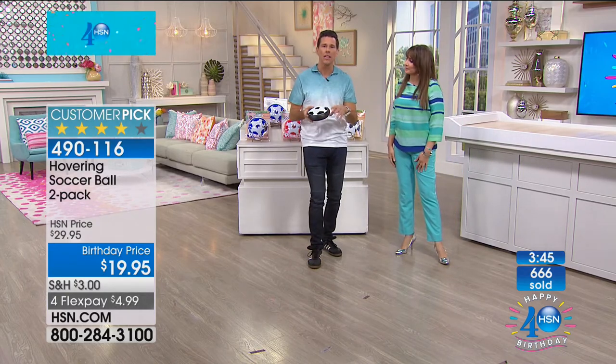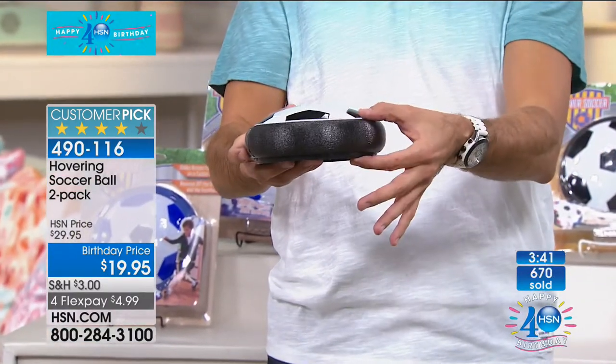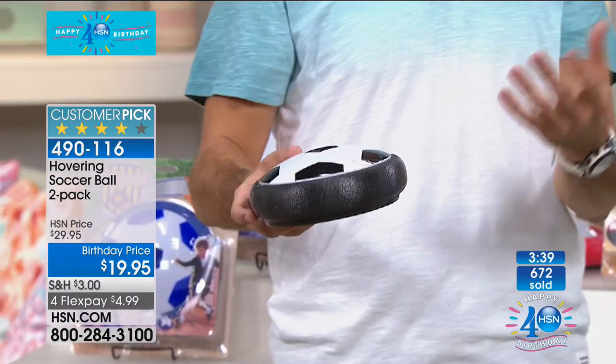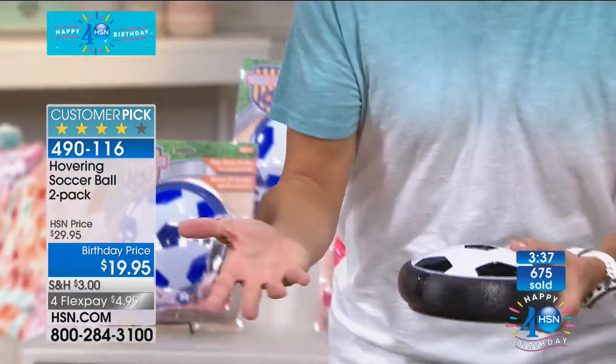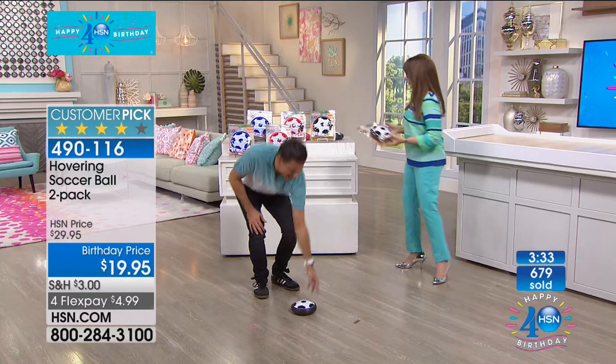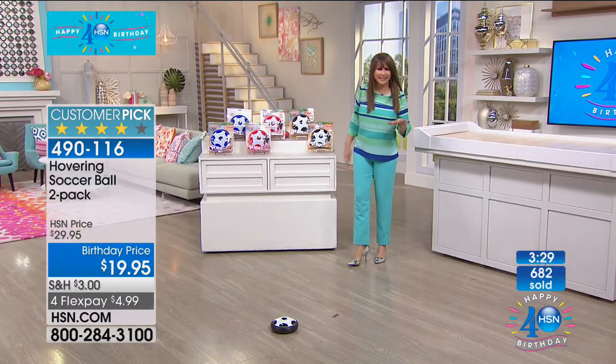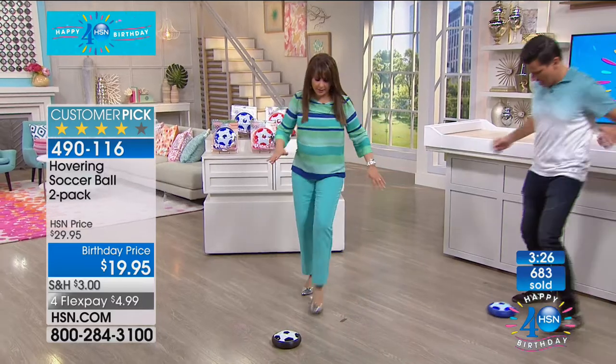When you want to store this, those toy chests get filled up with big, bulky toys, but you can see how thin this is, just a couple inches thick. That way you have a lot of room. You can store the two pack or the four pack. Great gifts for guys and girls, five and up. Grown-ups, take a little stress off, get the edge off, get the cardio going.